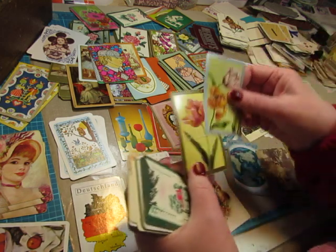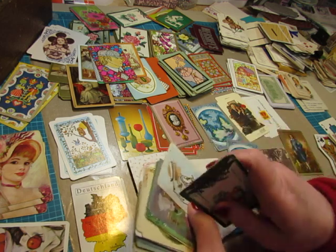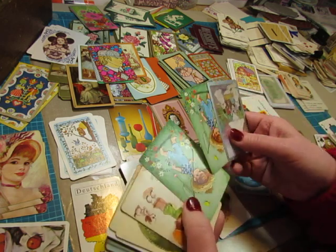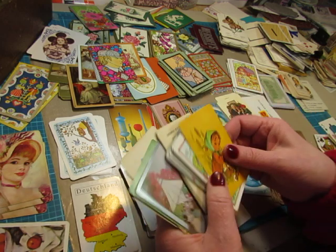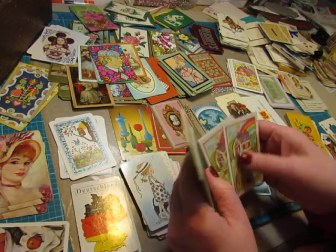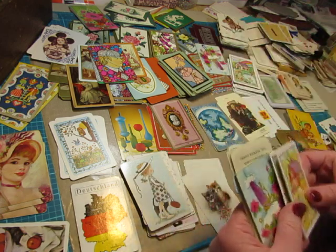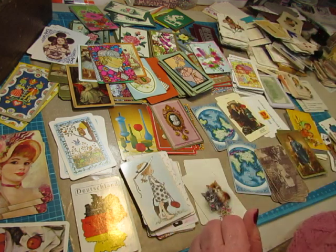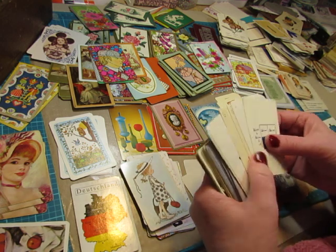Got some tulips. I'm going to set them aside because I'm going to do a tulip journal, I think, in the spring. Holly Hobby. And then these are just some miscellaneous that I don't have a lot of each one. And does that do it? Nope, not quite.